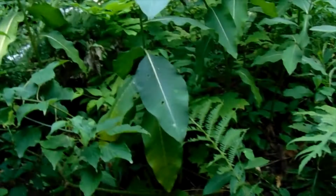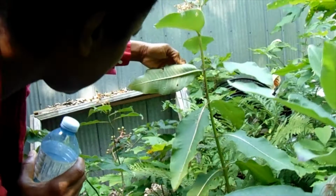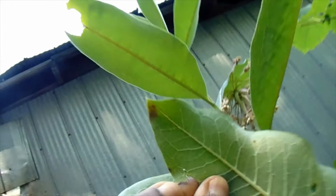See all these holes here? It's because the monarch caterpillars have been feeding on the milkweed plant. Now, let's see if we can find any eggs. If we can't find any eggs, then we'll just go ahead and look for the... We didn't find any. Oh yeah, there's one right here. See this right here, this little thing right here? That's actually a monarch butterfly egg.